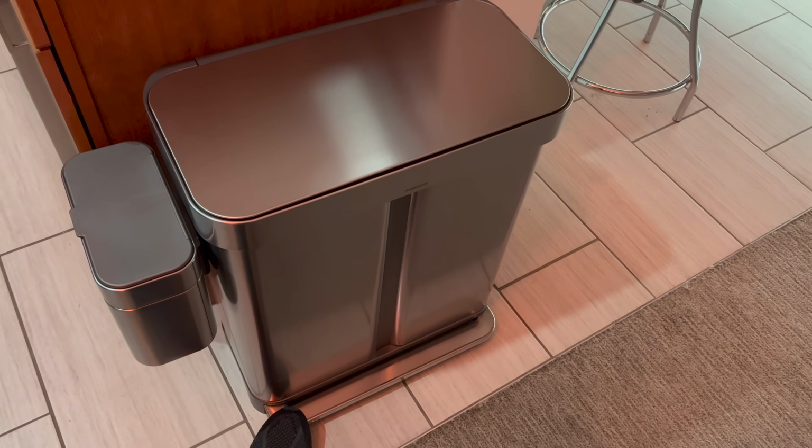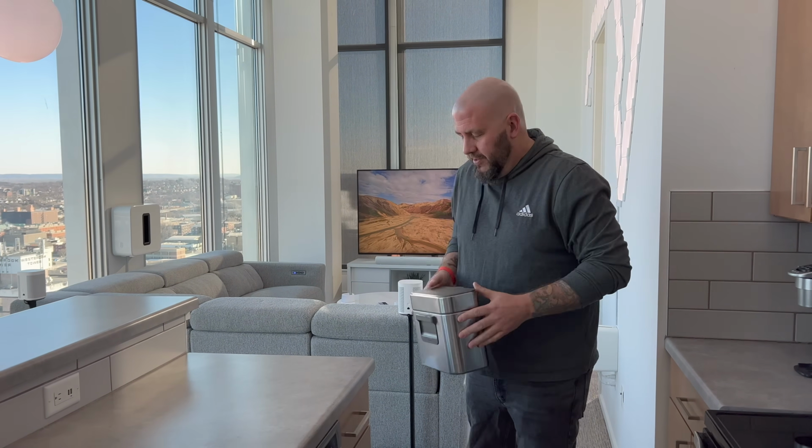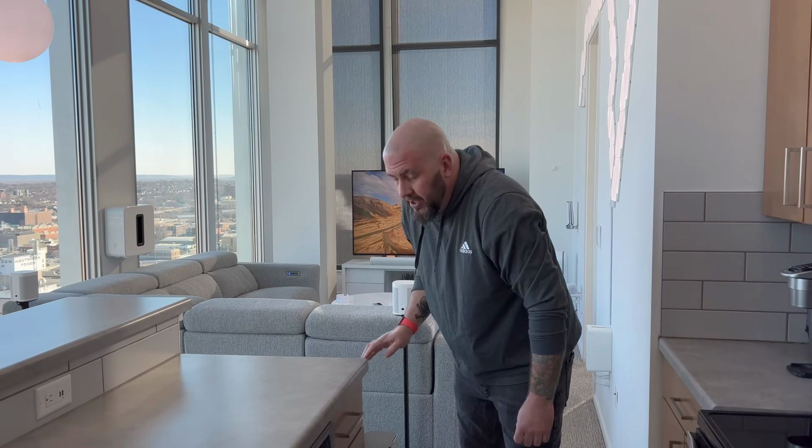So we've got a lot of these Simple Human devices. We've got a Simple Human trash can. We've got a Simple Human compost bin, which takes all your food scraps. You store it all there, and I can tell you, as a complete germaphobe, neat freak, that thing hides odors like no other.